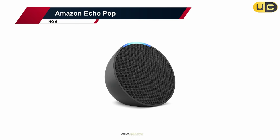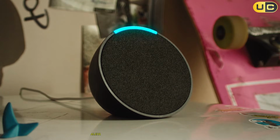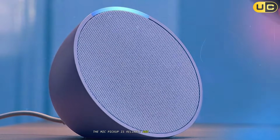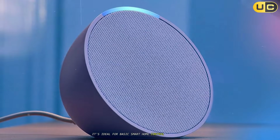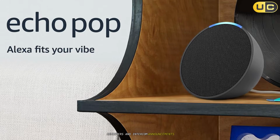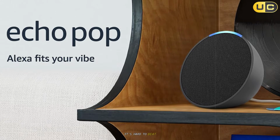Number 6. Amazon Echo Pop. The Echo Pop is the fits-anywhere Alexa speaker that excels in tight spaces, bookshelves, counters, desks, and small rooms where bigger speakers feel intrusive. Setup is quick, the mic pickup is reliable, and voice responses are snappy. It's ideal for basic smart home control, lights, plugs, thermostats, and for quick tasks like timers, reminders, and intercom announcements. As a low-cost way to add Alexa to more rooms, it's hard to beat.